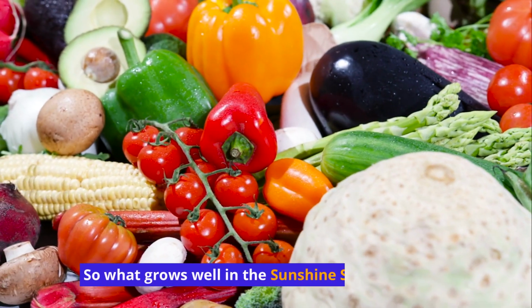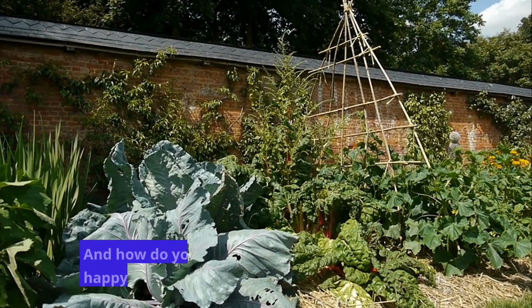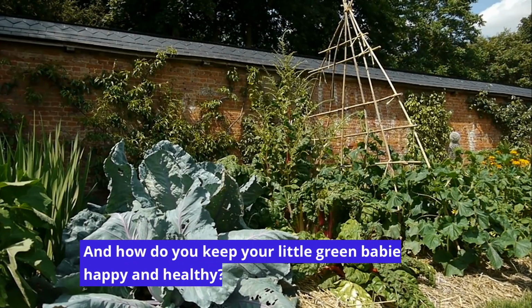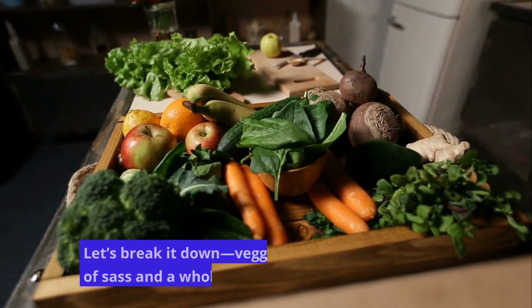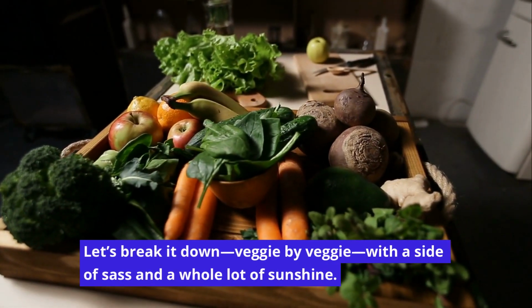So what grows well in the Sunshine State? When should you plant? And how do you keep your little green babies happy and healthy? Let's break it down veggie by veggie with a side of sass and a whole lot of sunshine.